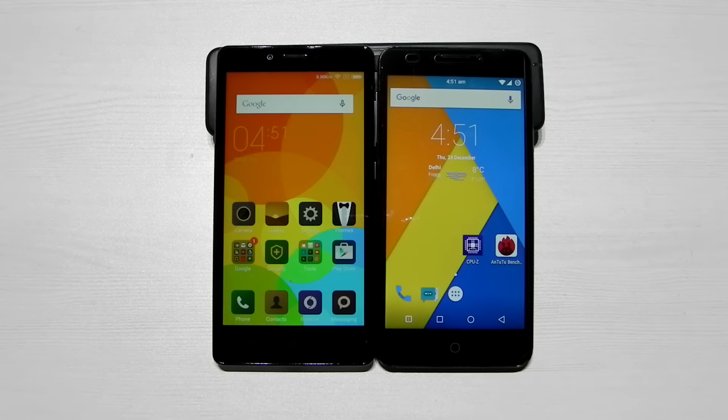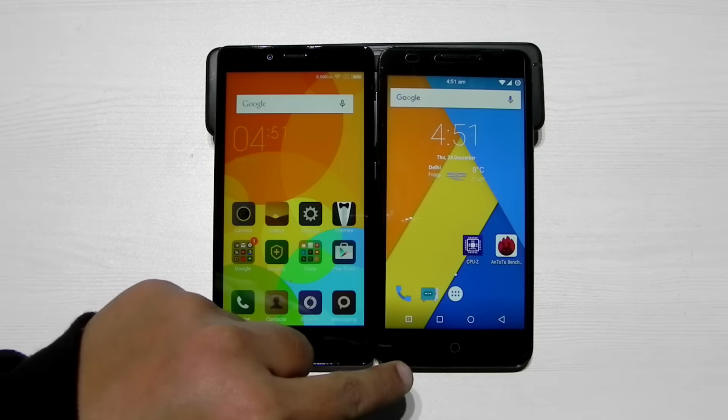In this video we will be comparing the Redmi Note Prime with the Yu Yureka Plus.